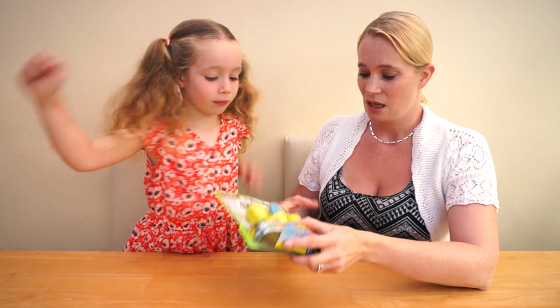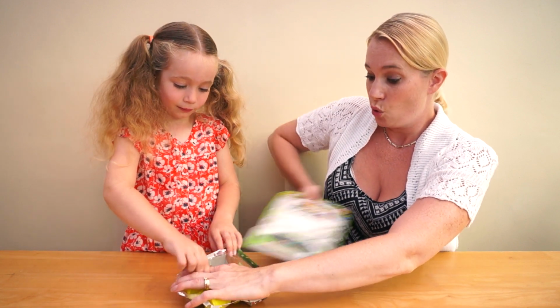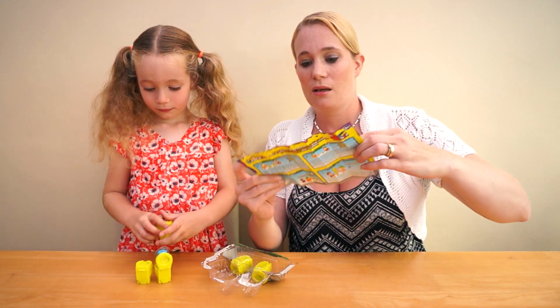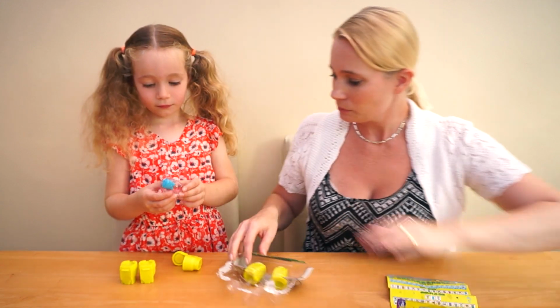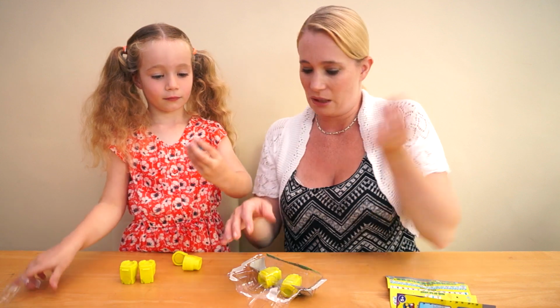Opening those. You're helping, you're a very good helper. There we go, let's open that up. These are actually made by the same people who make Shopkins. So I don't think there's many available. Right, so that's the first one that we've got that's open and visible. Let's have a little looky at him.